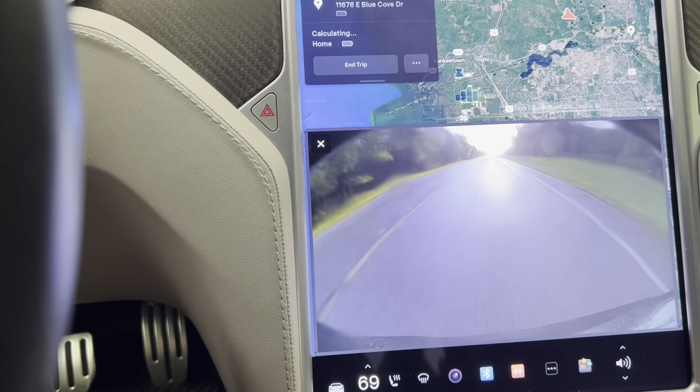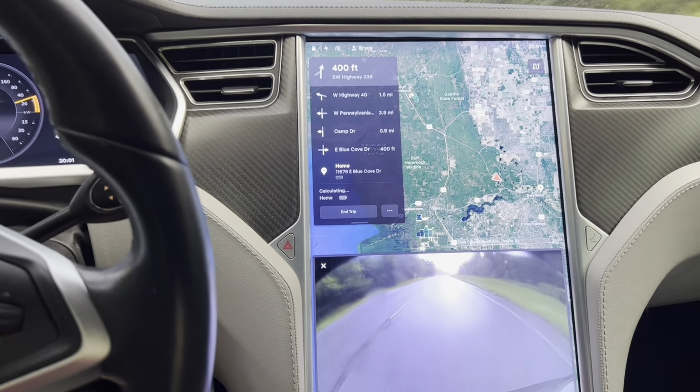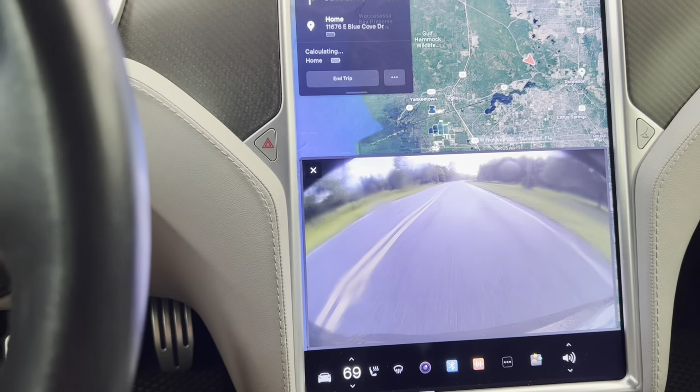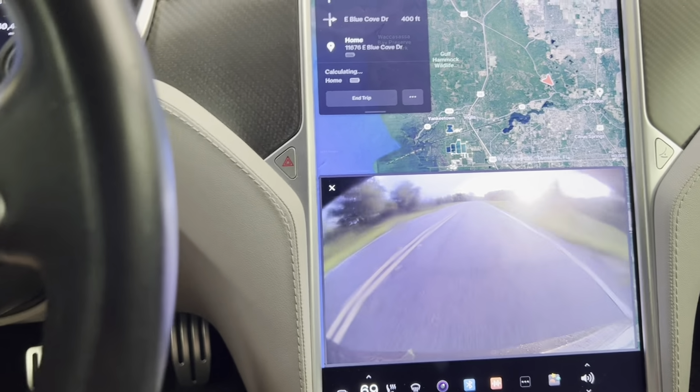So if you guys have any questions about electric cars or buying an electric car, please let me know, and I'll gladly answer any questions you guys have. And go out there and test drive a Tesla. You will be amazed. The charging infrastructure and the dependability, you guys are going to just love driving electric.